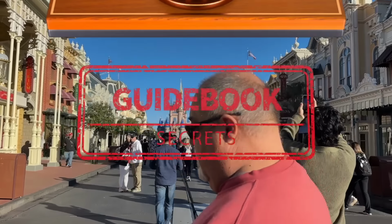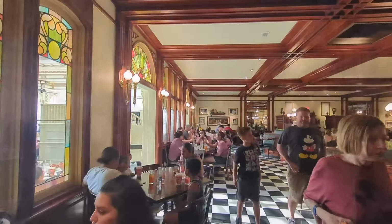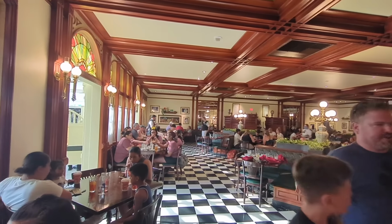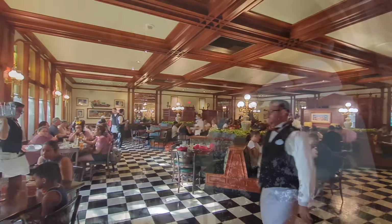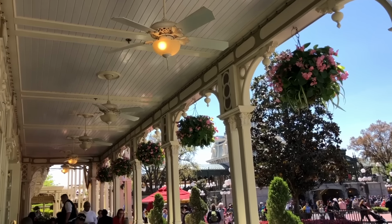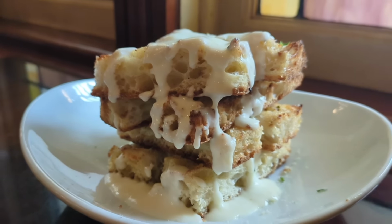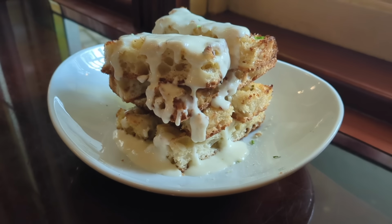Guidebook secret number 5. This is another table request secret because if you're going to be spending the money at a sit-down restaurant, you might as well try to get the best seat in the house while you're at it, right? Tony's Town Square in Magic Kingdom is super cute and Lady and the Tramp themed, but the real draw of this place is the patio dining. Oh, and the garlic bread appetizer. Can't forget about that. Oh, and the mozzarella sticks.